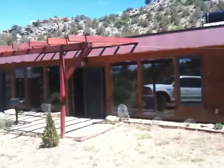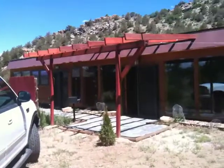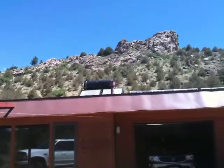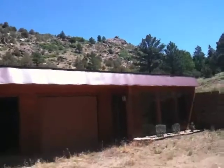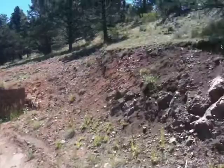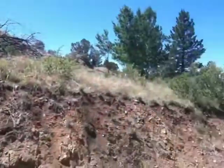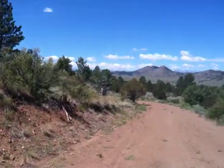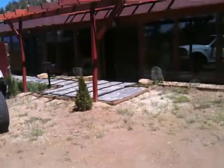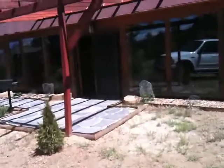Okay, here is the pseudo-earthship house. Over here is some beautiful outcroppings. There's a two-car garage. And here's a 360. And here's a garage, here's doors galore.